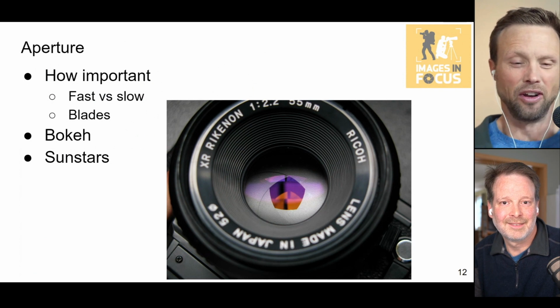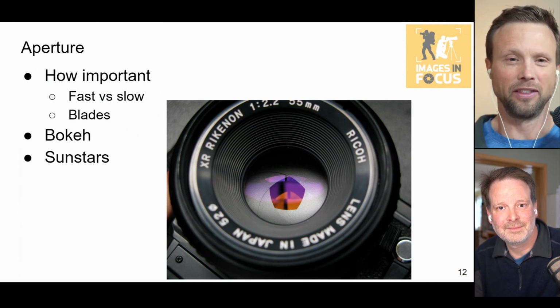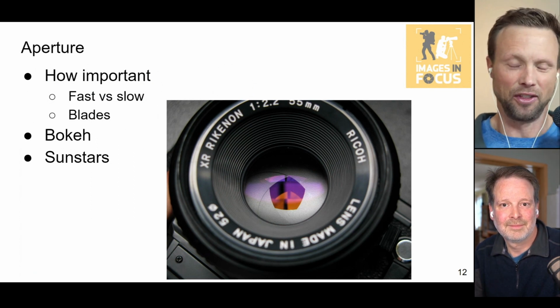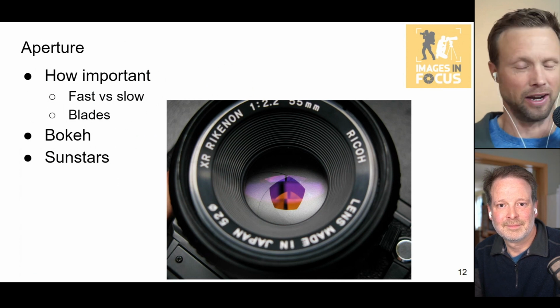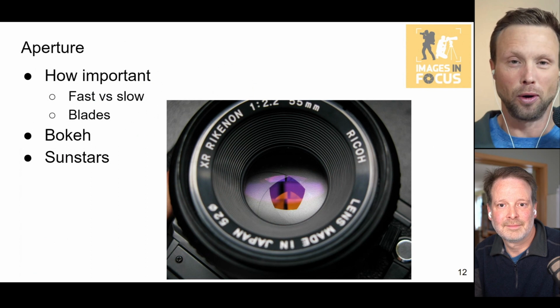For sure. This is enough material for the first episode on our lenses, but in the next episode, we're going to dive deep and start talking about these other considerations, things like bokeh, Sunstar quality, flare control, all the different image quality considerations that you have when looking at lenses.